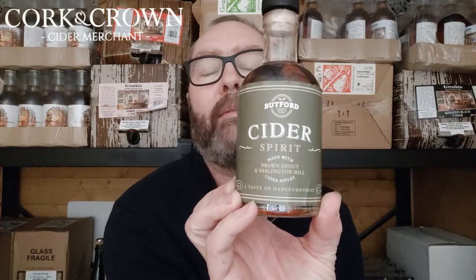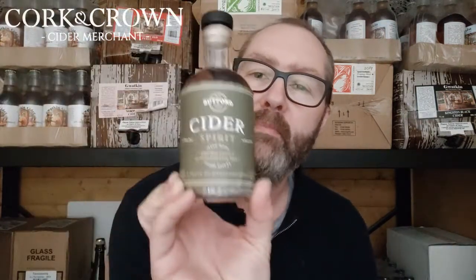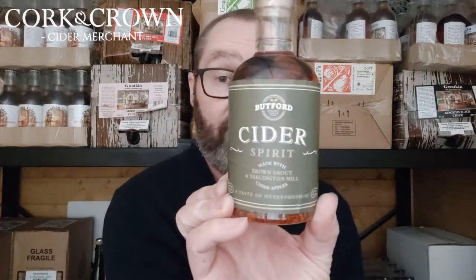So he sent me this in the post. First time he's done this. This is a cider spirit little box Christmas present. Isn't that a nice thing? Made with Brown Snout and Yarlington Mill, 2 excellent varietals, particularly the Yarlington Mill, probably my favourite varietal, to be honest with you. I haven't opened this. It just arrived today. This is going to be a bit of a shock.